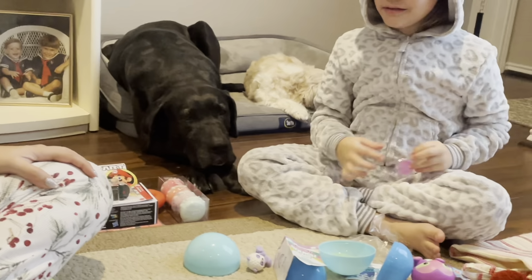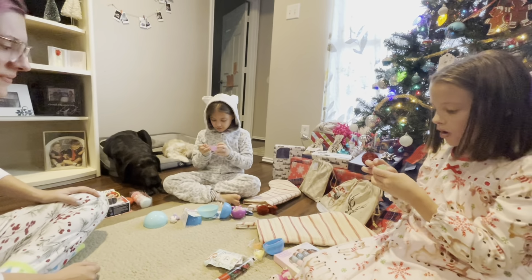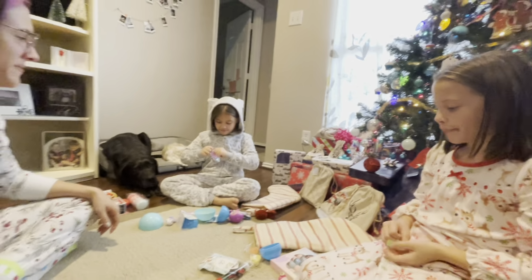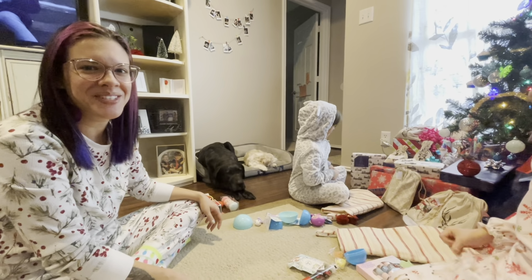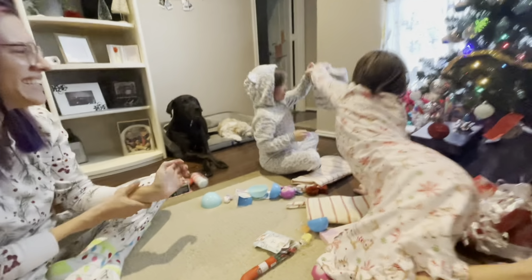That's perfect. Yes, that's where you can keep them. Yay. Oh, hey, Sammy. It's Mama. Oh, it is. Can you hand Mommy her present real quick? Oh, gosh. You want me to open mine first? I just want to see you open it.